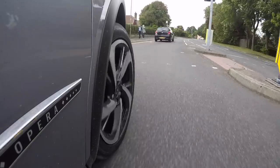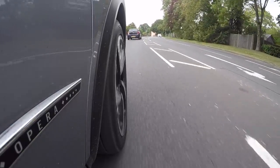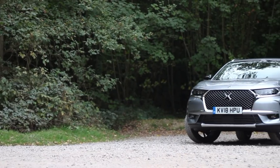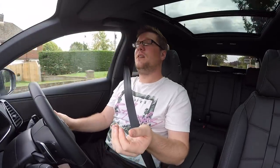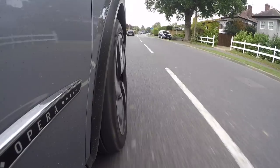Handling wise, well, it's a bigger car. You don't expect it to hug into corners like an M3. And to be fair, it does quite a good job for the size of the vehicle. However, I do find the suspension a little bit, shall we say, bouncy at times, so it does this quite a lot.